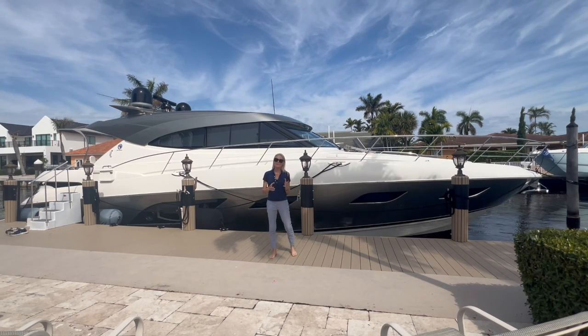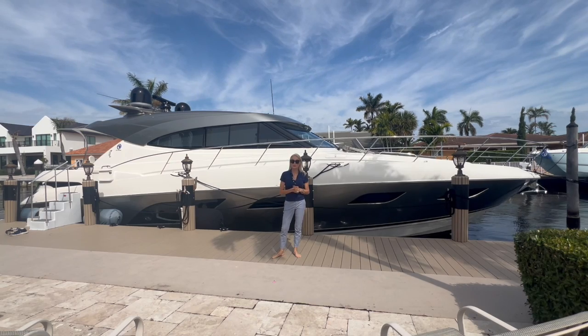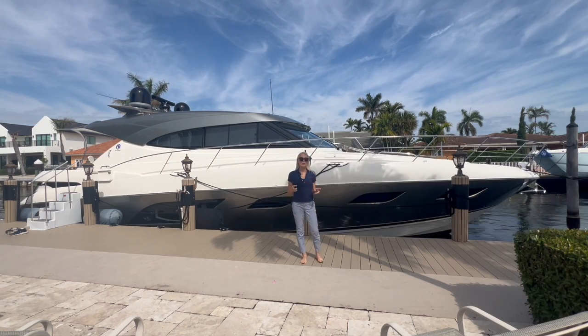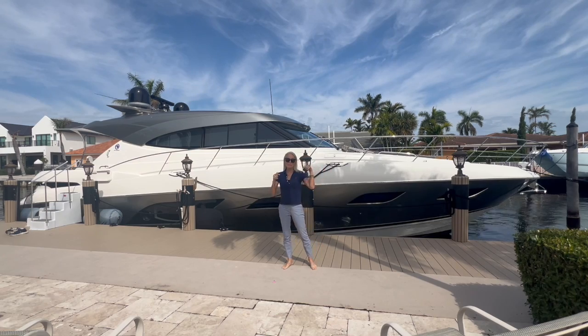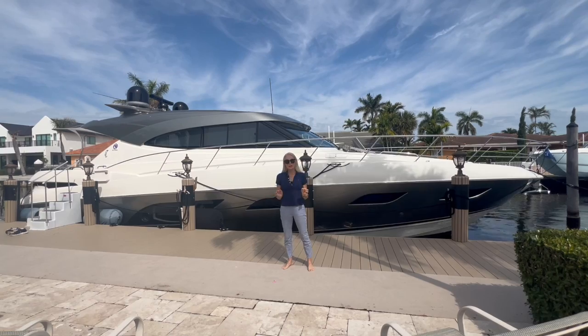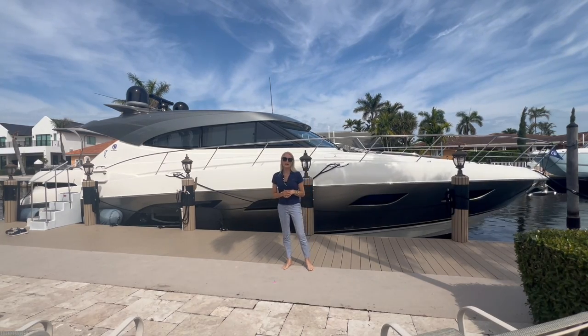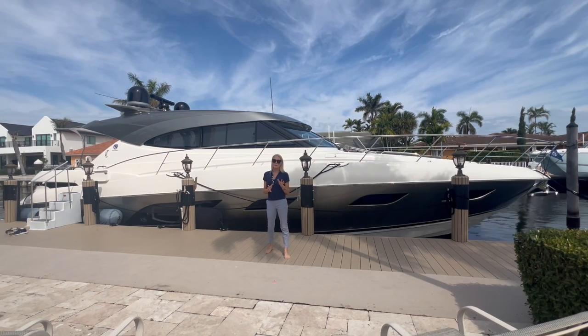Today I am going to do a walkthrough video of what has always been one of my favourite yachts, the Riviera 6000 Platinum Edition Sport Yacht. This particular example is on the market at the moment. Links will be below. It's with Mike McGarry, and it's available. It's a 2022. It's kept here in Fort Lauderdale, so you're able to come and see this boat anytime. So join me on a full walkthrough video.